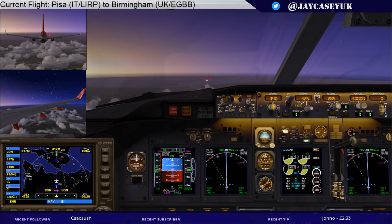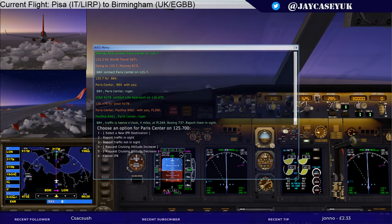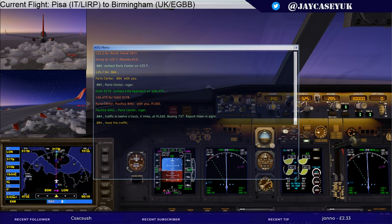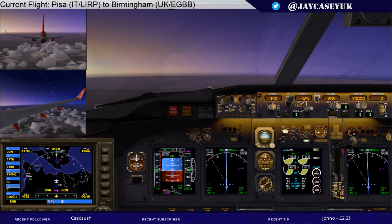And a 737 has just appeared. 26,000 feet shouldn't affect us. We'll be out to the bow of it though. So it's right on our track. Just as I thought.